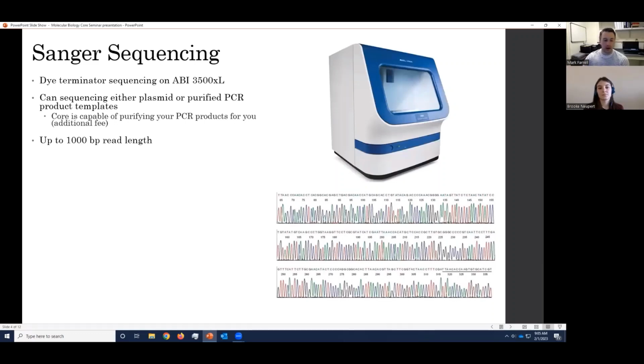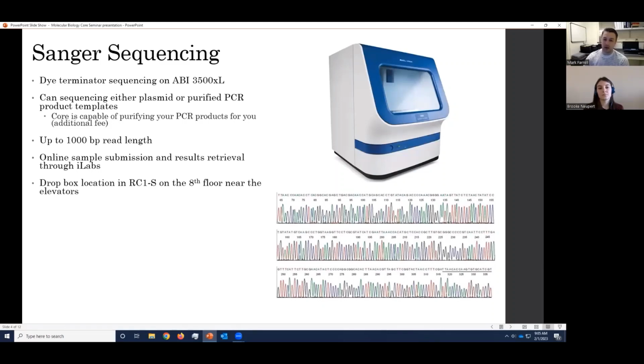We have online sample submission and results retrieval through iLabs, and a convenient Dropbox location in RC1 South on the 8th floor. That Dropbox location can be used if you're submitting samples for any of our services, basically. We have next day business results for this service, as long as samples are submitted before 11 a.m., which is when I go to that Dropbox to pick up samples.